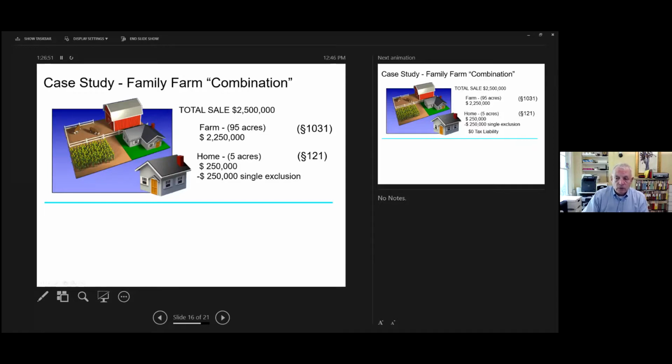The home, which gets covered under section 121 of the tax code, that's where the home can exclude gain up to $250,000. So if the house is worth $250,000 and you exclude the whole sales price, the farmer can go to closing, put $250,000 in his pocket and do a 1031 exchange on the remaining $2,250,000. Once the 1031 exchange starts, the farmer goes out in the market and starts looking for replacement property.